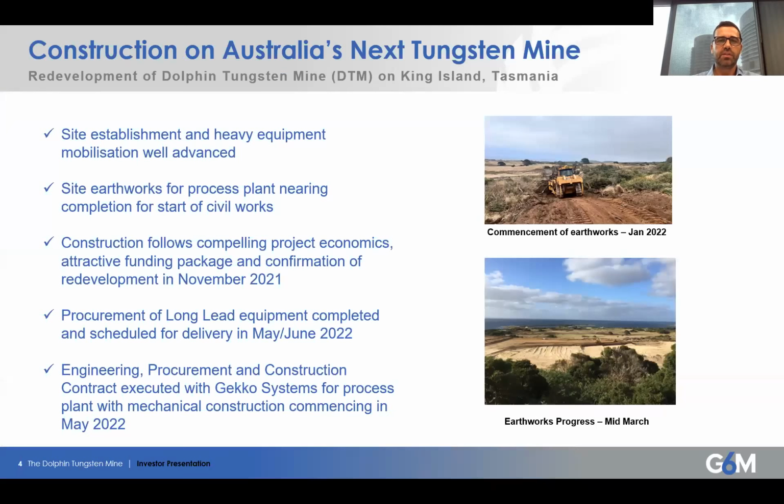So as I mentioned, construction has started on Australia's next tungsten mine. We're nearing the completion of the earthworks for the process plant. Procurement of long lead items and equipment has been completed, and we've executed our major contract with Gecko Systems for delivery of the process plant. I've got some photographs over there on the right-hand side.